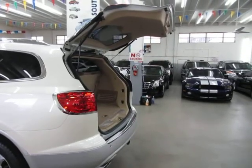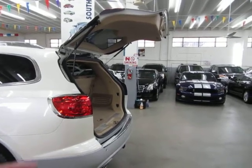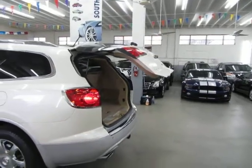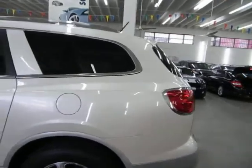There's a switch also in the tailgate that you can press to close it, and from the inside of the car. Let's go ahead and close it up, and we'll come back to the cargo area in just a little bit. But now let's get inside and let's get it started. Show you all the interior options.